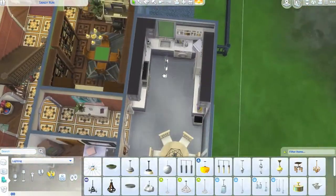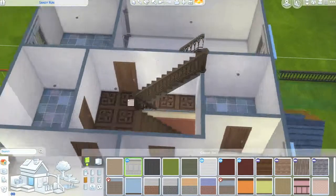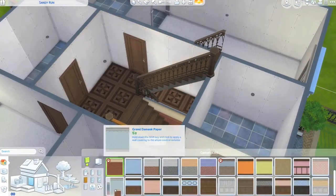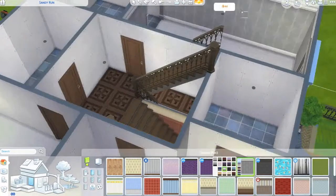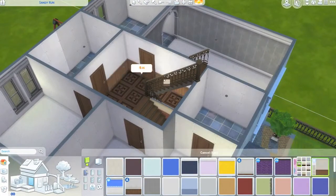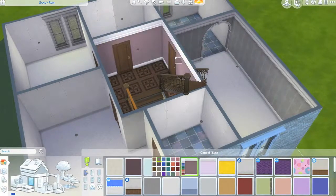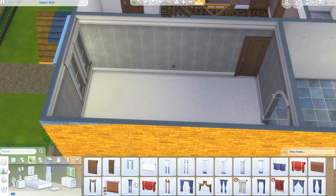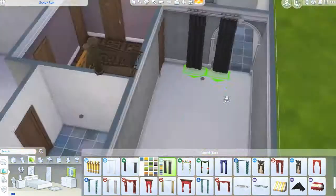And then on the upstairs we have the master bedroom and the hallway. I actually changed the hallway landing area off camera, because I never know what to do with them, so I just added in a few paintings and a few flowers and stuff over the actual wall that goes down the stairs.